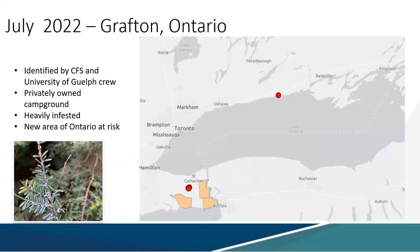What was shocking was a call that we got from our friends at Canadian Forest Services in July of 2022 regarding the Grafton location. They were there doing some other work and they identified signs and symptoms of hemlock woolly adelgid. This is actually the picture that they had sent us. And you can see, hopefully, all these white fluffy masses just along the twigs. Friends at Canadian Forest Services, they're great at identifying hemlock woolly adelgid. Otherwise, the phenology work would be a little harder to do.